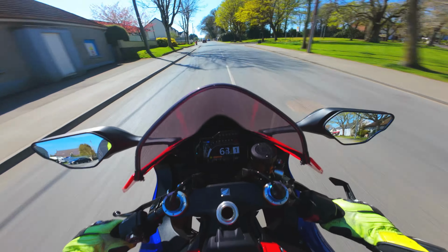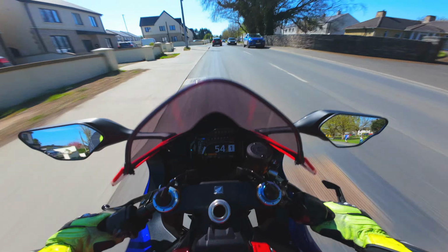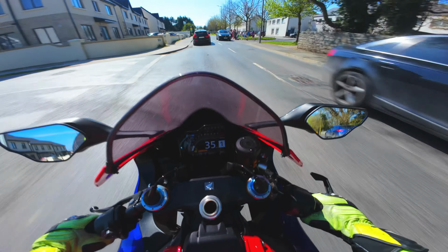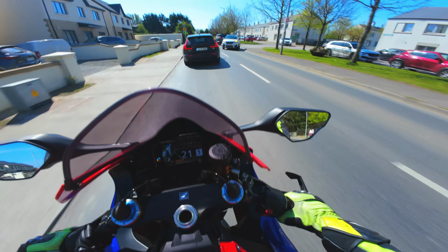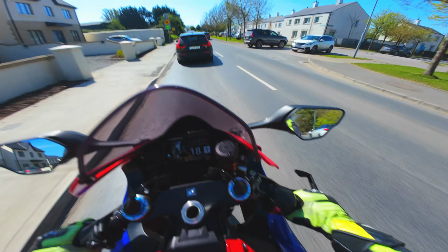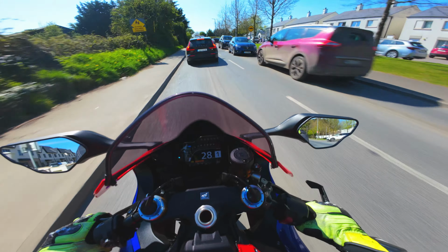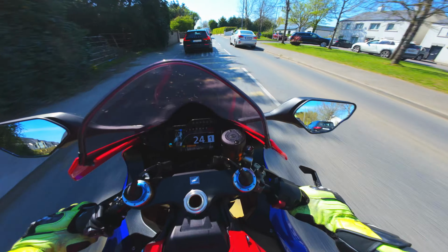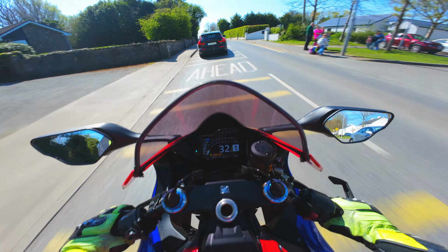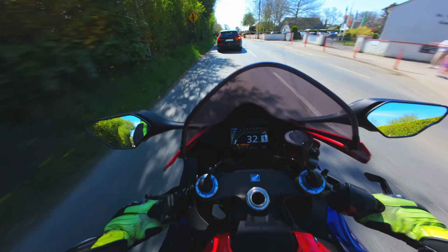Of course, preload front and rear has to be done manually still, which isn't too big of an issue. You just turn the dial as normal. And it has electronic throttle control as well. The R1 had cables. Well, my R1 had cables. So it's a bit of getting used to that as well. It's almost, there's no resistance when you're pulling the throttle, but you still have the connection from the throttle to the engine, if that makes any sense.